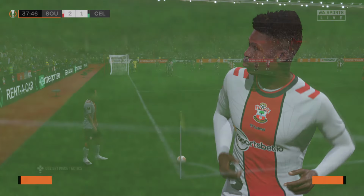Well, he really read that brilliantly. Out of play it goes, and it will be a throw-in. Well, they've decided to make a change. Vital interception. The danger was very real.